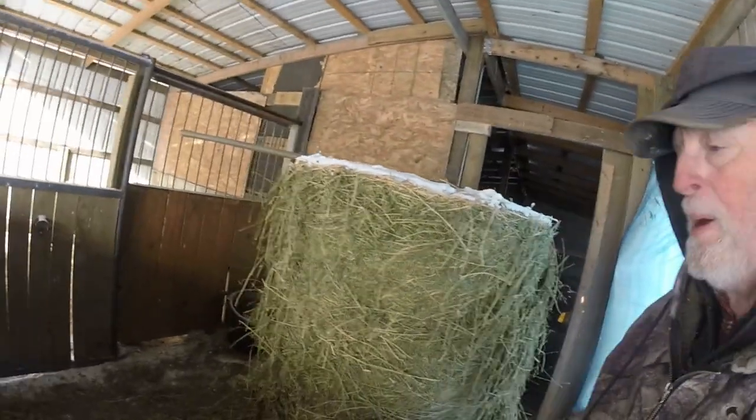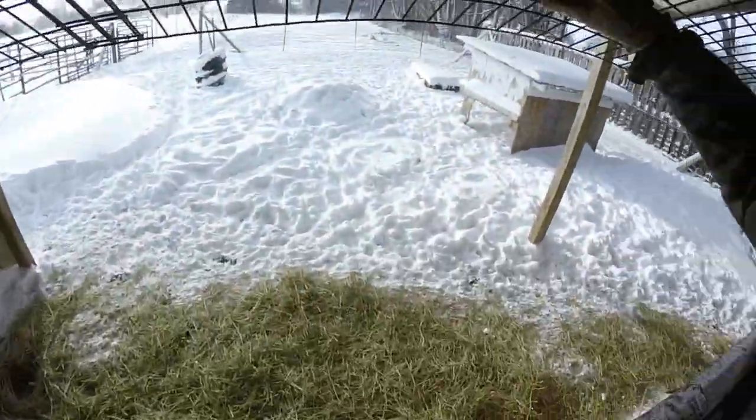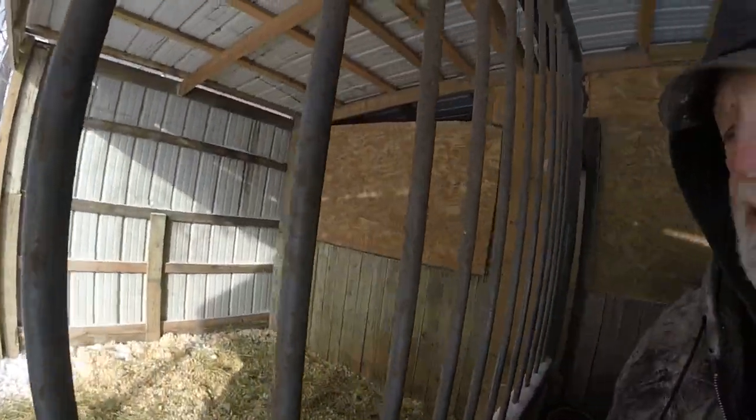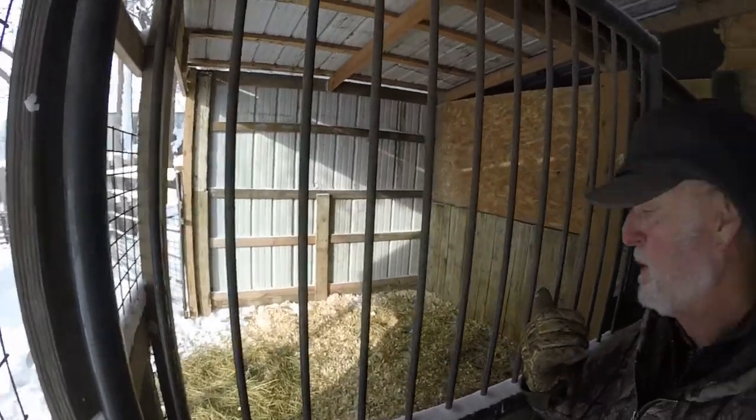Let's go in. I'm going to make sure we're good here, and then we're going to water everybody. We'll go in here first. All right. So I got this round bale in here I've been feeding off of. As you can see, they've been eating right in here. I've got them bedded down. I put a bag of bedding in there just before the storm hit. So they've been staying in here nice and snug. They have the other building, but I thought this one was a little more out of the wind.